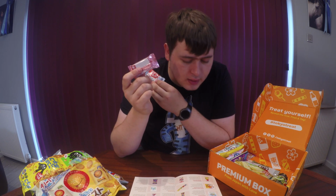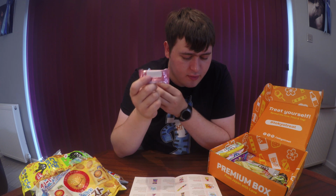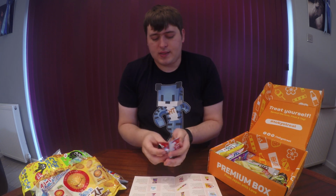I'm not sure which one's which. Two of these are blue and one of these is pink. They're a random mix of refreshing cookie and cream flavour and addictive strawberry cheesecake. So considering the pictures are the same, I'm probably going to assume that this is strawberry cheesecake from the pink and this is cookies and cream, I think. But we'll try that out in a little bit and see what we've got.